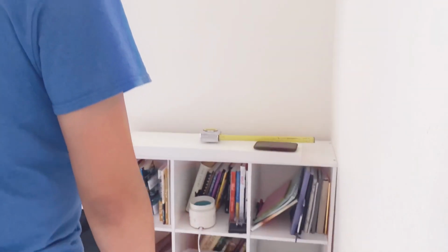Shout out to my brother who helped put my floating shelves up. I was kind of unsure about where to put them, but he actually helped me a lot.